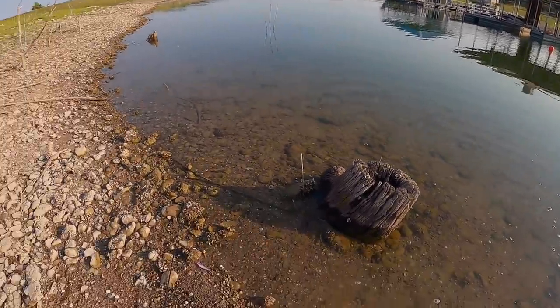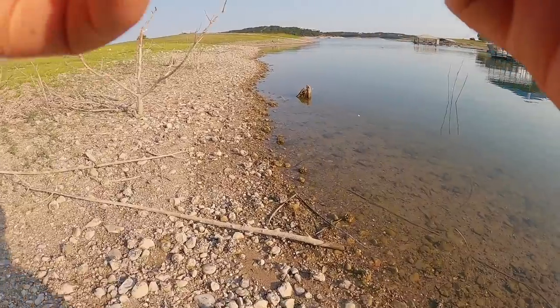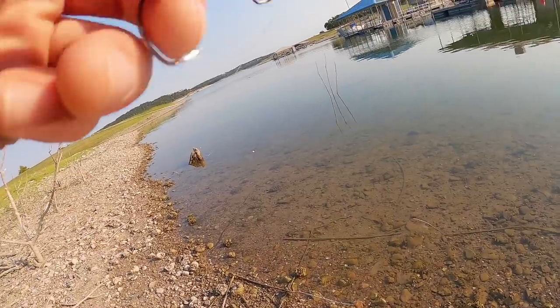Back into chill mode he goes. That was awesome. Got to see him come up and eat it, man. That's why I love fishing clear water, dudes. I love it. Get to see him come up and take a crack at it, dude.